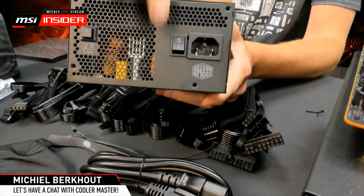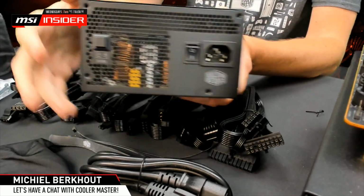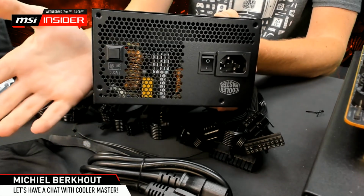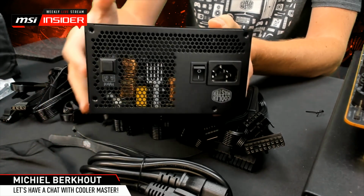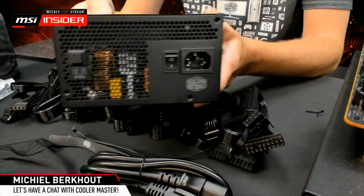Can you reset the power supply from the outside? Reset in what way would you want to reset the power supply? I'm also a bit curious what you would want to reset. The button for the fan control is just on the back, on the back of your case on the outside. And of course here's the on-off switch. So this is all on the back of your system. So also the button for the fanless mode is right on the back of your PSU, so you will easily be able to access them just on the back of your case.